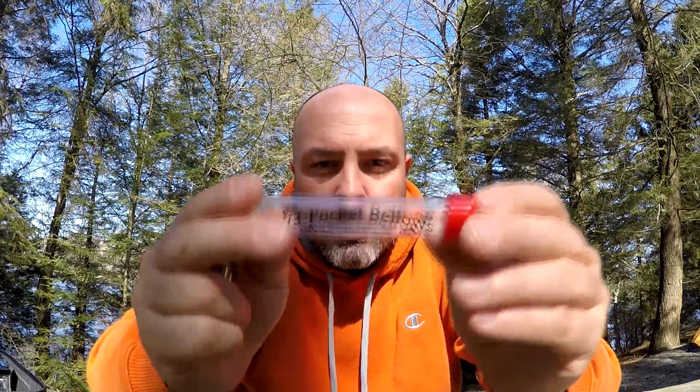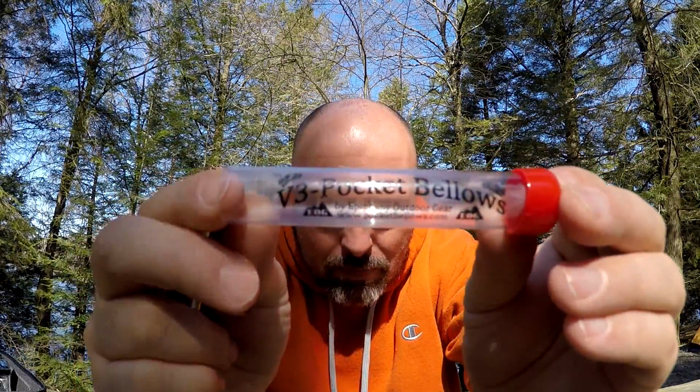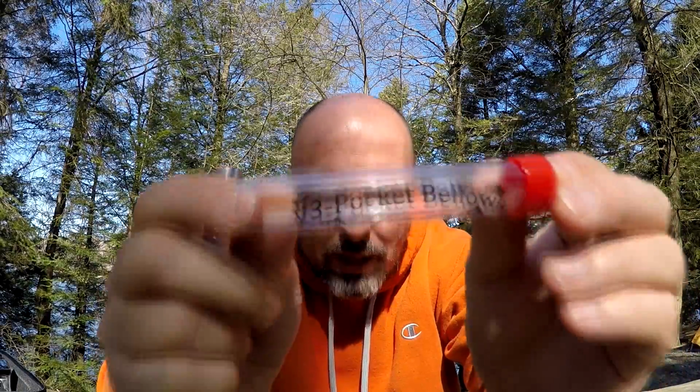This is made by a company called Epiphany Outdoor Gear. It's called the V3 Pocket Bellows, and I'm going to put that right up here, and you can see that. I don't know if you can make that out, the Pocket Bellows. And basically what this is, this company makes kind of ancient style tech, but with a more modern twist.